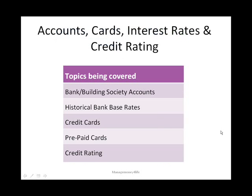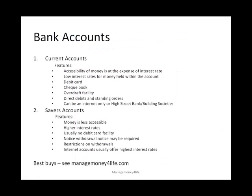In this module we're going to be having a look at accounts, bank, credit cards and the like, interest rates and credit rating. So bank accounts, first of all current account, their features. Well, the great thing is that your money is going to be highly accessible, but the downside is that this is going to be at the expense of interest rates. They're generally about the lowest interest rates on offer, looking at all different types of account.